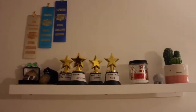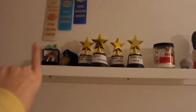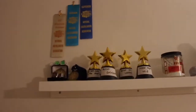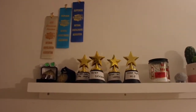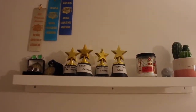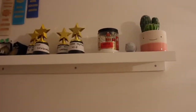So up top, we have a lot of stuff. We have all my cheer stuff over here. We have my state rings, my state medals, and then little fake rings. And then I have, I think that's my All-American nominee, my senior ribbon, and then we got first place. These are all my soccer trophies. Then I have a Bath & Body Works candle. It is winter candy apple.